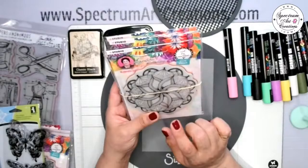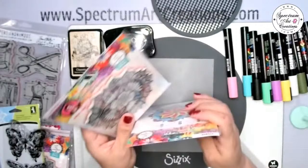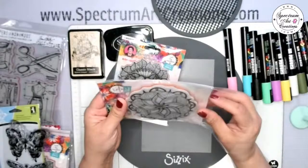This is an Art by Marlene. This is a mandala. Oh, I got two of them here. Cool. These two are mandalas. One is called Boho Chic and the other one's called Mandala Movement. Okay.